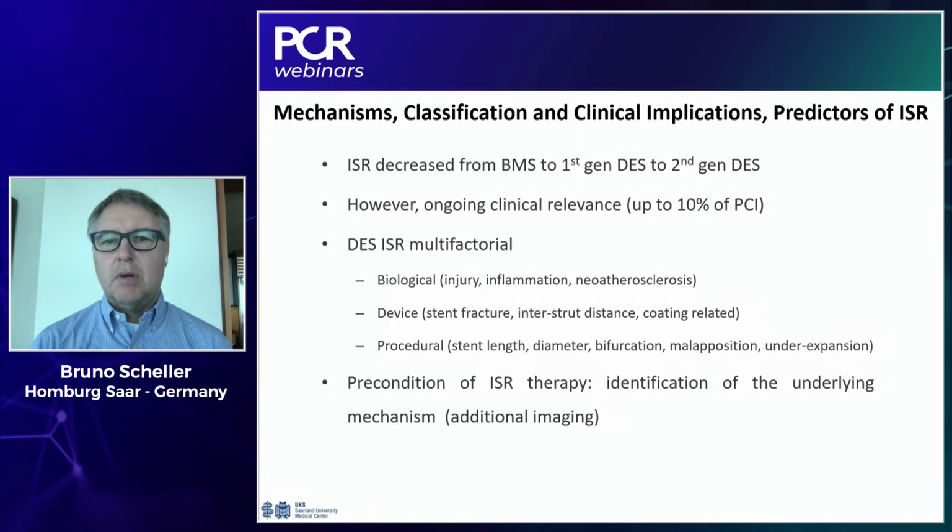ISR is multifactorial. We have biological reasons like injury, inflammation, neoatherosclerosis. We have device-related reasons like stent fracture, the interstrut distance, and coating technology-related reasons. And there are also procedural-related factors: stent length, stent diameter, bifurcations, two-stent strategy, malapposition, or underexpansion. So the precondition of any ISR therapy is to identify the underlying mechanism, and this is also the case for additional imaging. Thank you.